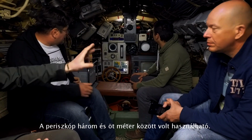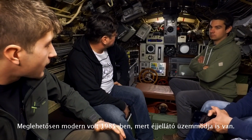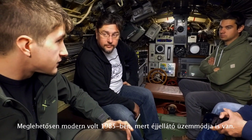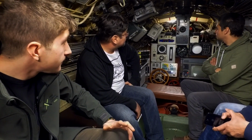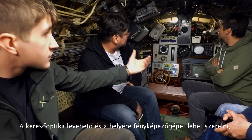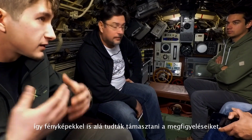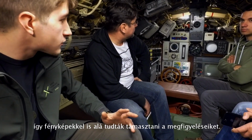The periscope is usable 3 to 5 meters under the sea level, and it was for its time quite advanced because it also had night vision already in 1985. And also that rubber piece where the captain puts his eye on can also be taken off and a camera can be mounted. So they would basically have photo evidence of everything that they needed to keep track of.